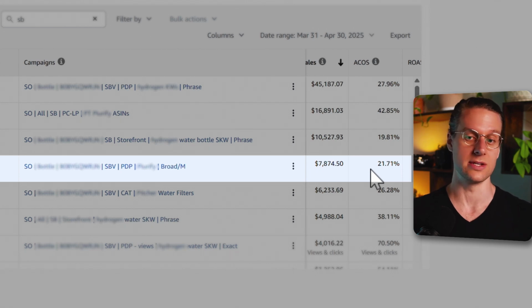It's also a great benefit to get sales at a low ACoS, but honestly, we would do it even if we weren't getting any sales, right? We're just blocking other competitors from stealing our sales organically when people search a term.